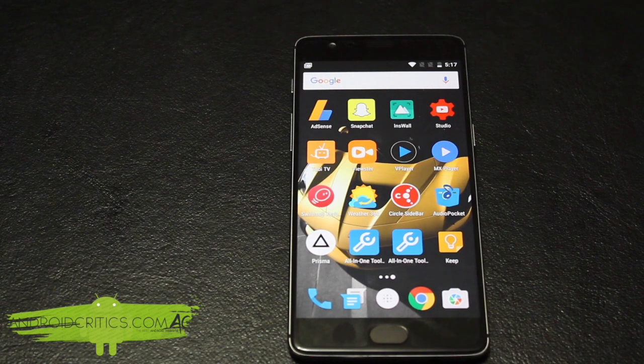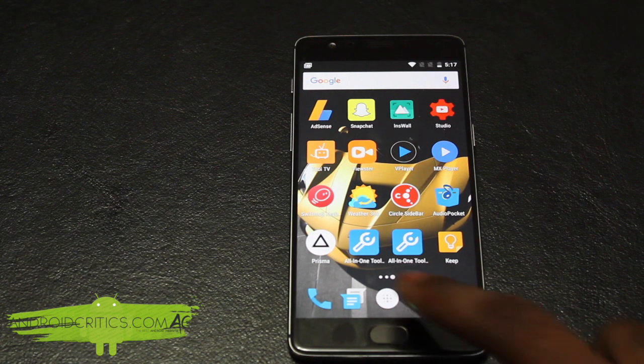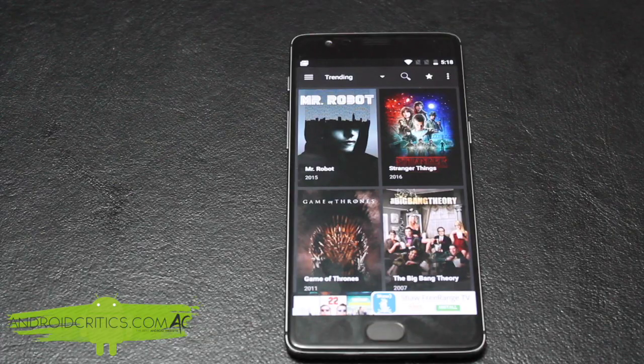Now moving on to the next app in this video, which is Terrarium TV. So this is Terrarium TV. Terrarium TV combines TV shows and movies all within one app, and they're all new and recent TV shows, to say the least.